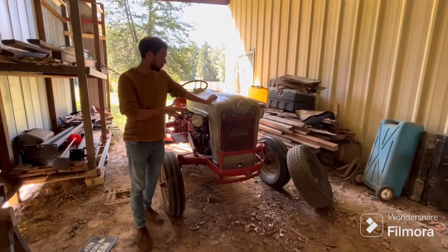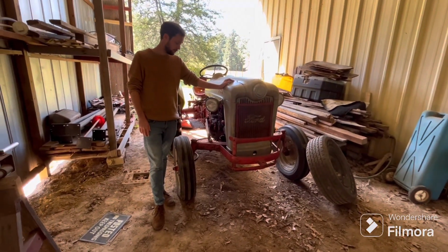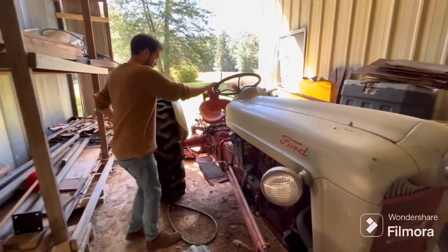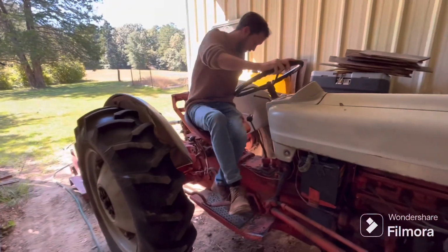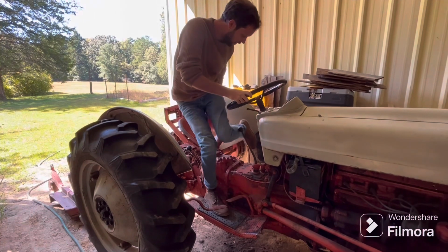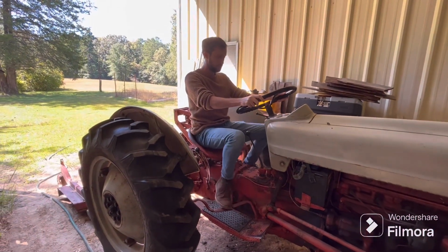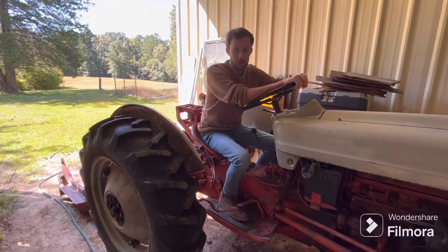This is my grandpa's tractor. It used to belong to his father, who was a farmer. My grandfather rolled this tractor over when he was 90.